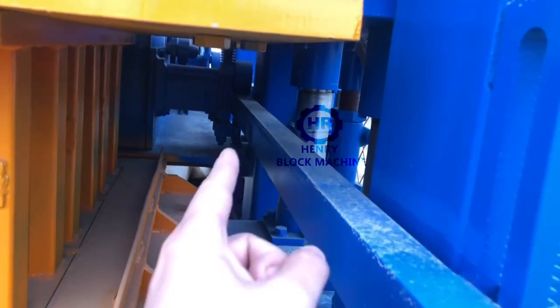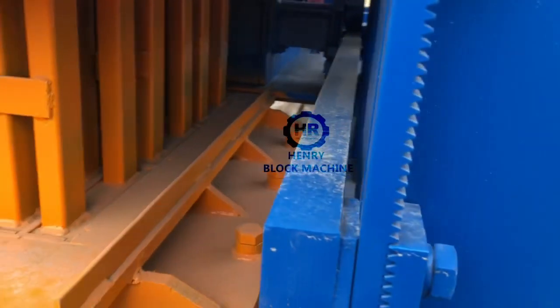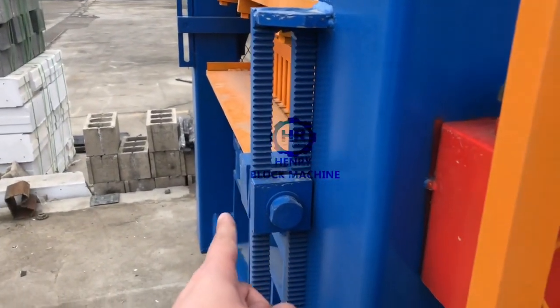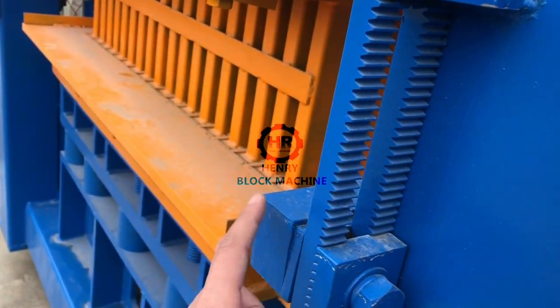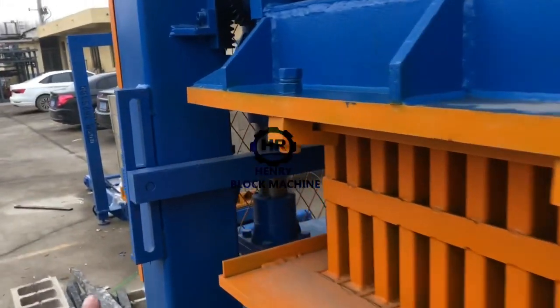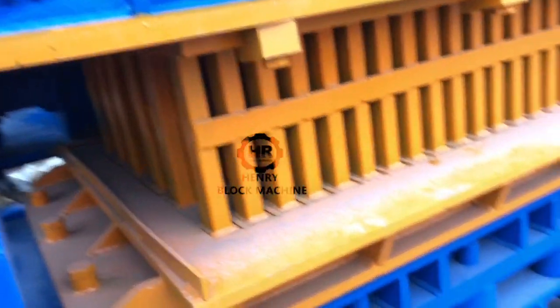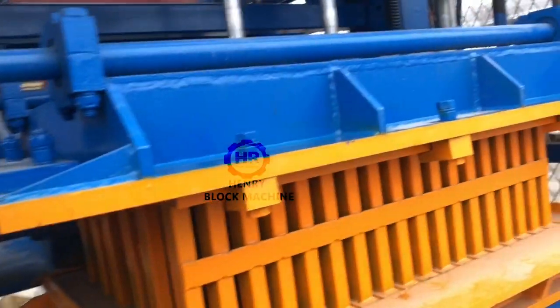From the back of the material cart, it is designed up to the mold area. You see the mold here, right? So this part is beyond the mold area. This channel, and also this one, same. The two channels can support the whole weight of the mold and also the material cart.